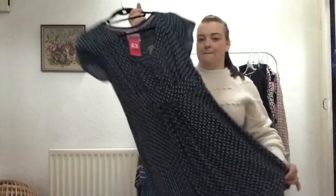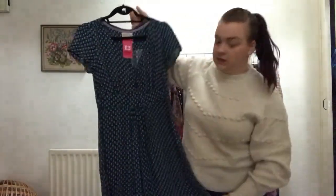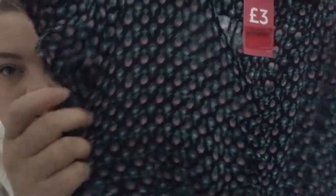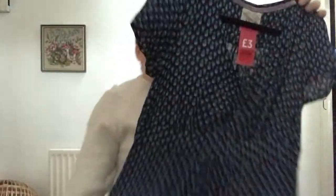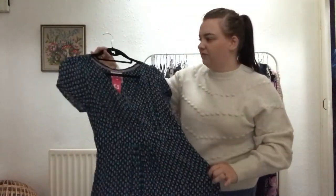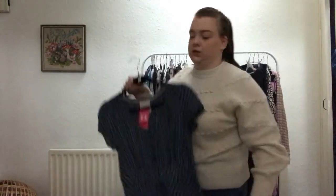Next is this manta ray little v-neck A-line dress. You can't see that at all, can you? There you go, look. It's got a really nice little, almost like a floral print, like little bubble flowers. But yeah, that's really nice. That'll probably be like about a £15 dress, maybe a bit more. But that was £3, so bread and butter.